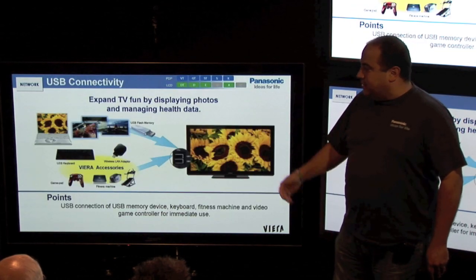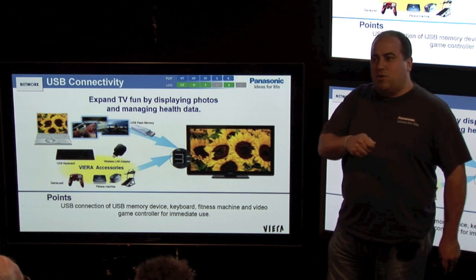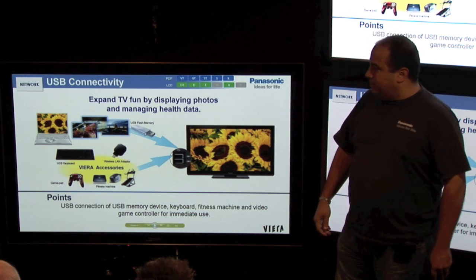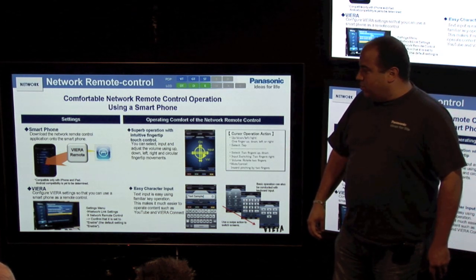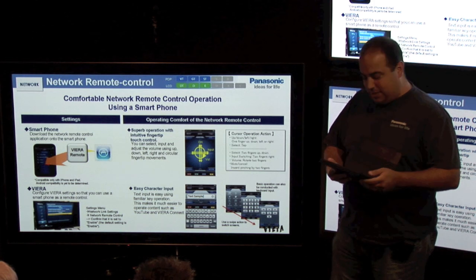And expand TV by displaying your photos. It's the same conversation we've always had. All Panasonic TVs have an SD card slot, but you can also put a USB in. Comfortable network remote control operation. It's like we talked about with the tablet. I can call it up on the screen while we flip to the next slide.